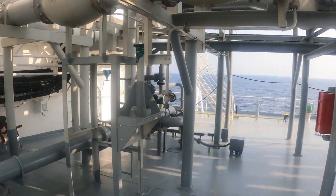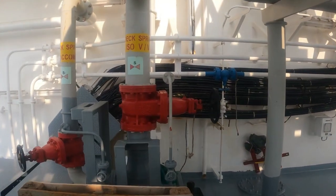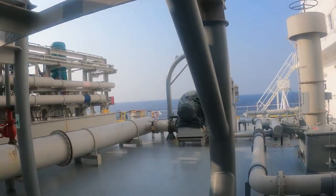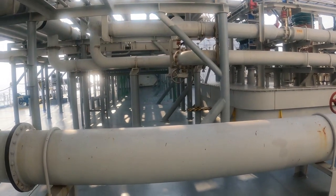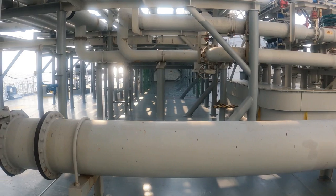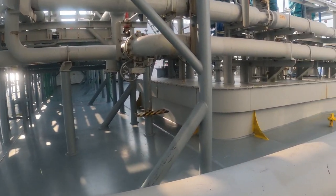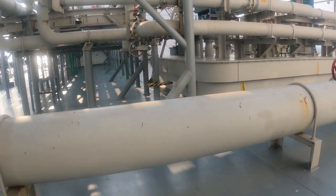As we look at the pipelines, we can see these are the deck spray system pipelines. The isolation of the system is provided throughout the ship in specific places like tank rooms and all, as a safety measure to extinguish fire in case something happens, or to give as a protection valve for the firefighters coming to this.